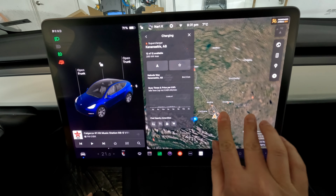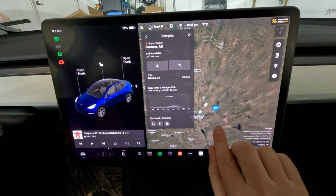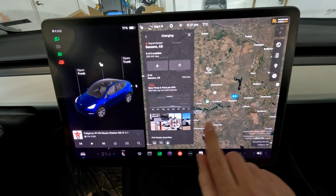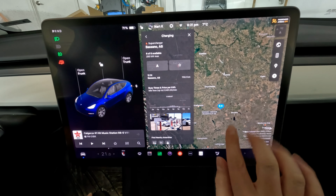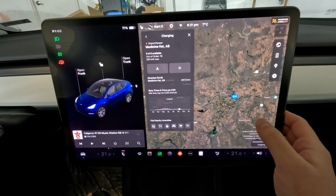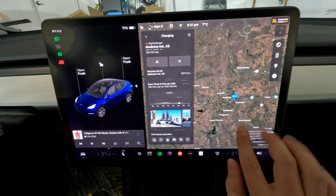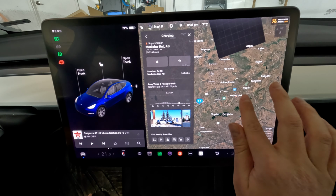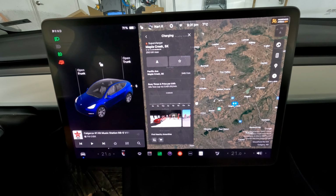So, interesting. Let's try maybe the ones over here. These are definitely trailer friendly. I remember they have dedicated ones. Let's try the Medicine Hat one. Not trailer friendly. Maple Creek. Nope. Yeah, it's interesting. I don't think it's showing correct information here. And for sure, there's something up.